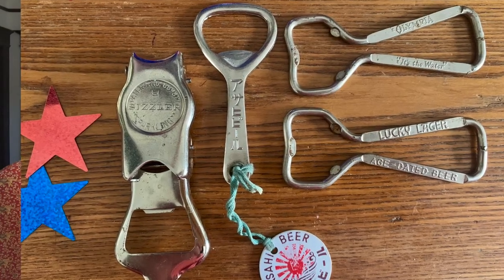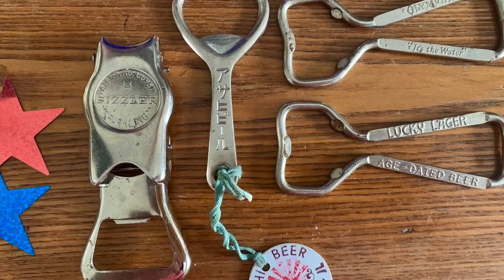And then this was a cool tool here. It's called the Sizzler. It has a patent number on it and it says sparkling. So you can see how the inside is there. You could use it to open, you know, a bottle cap that way, or you could actually use the tab on it, and then it folds in half. So I don't know, those kind of things make really cool stocking stuffers. I think they make fun little gift additions to whatever you might be giving someone.